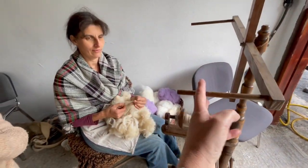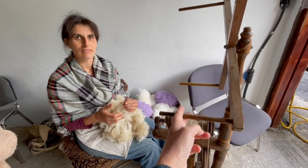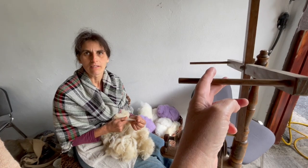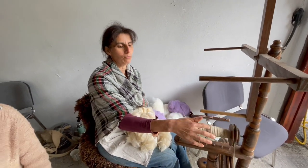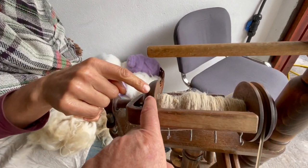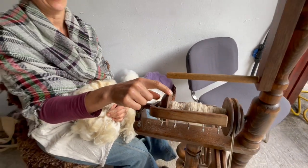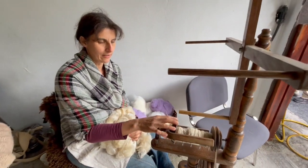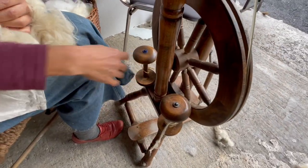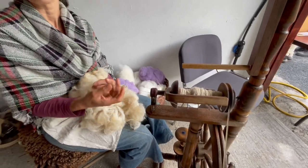Now, to those who don't know, what is this for? This is actually just a bobbin winder. And what's the bobbin, for those who don't know? That is the bobbin, which you're spinning onto. And then you get two of those when you fill them, to ply it together into two-ply yarn.